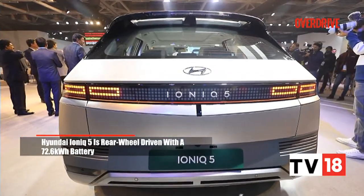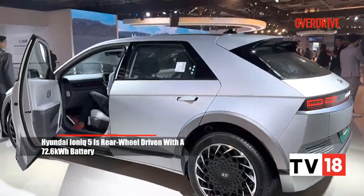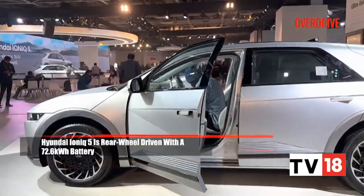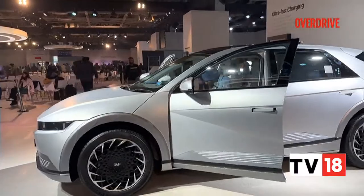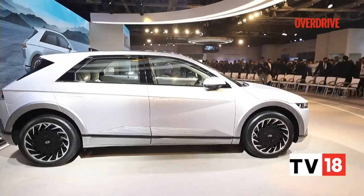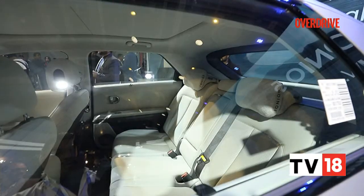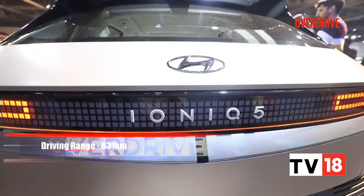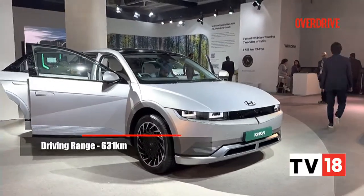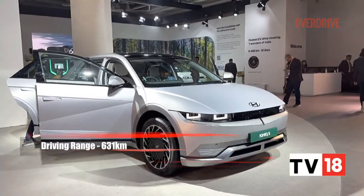In terms of the battery capacity, it runs a 72 kilowatt-hour battery pack. Compare that to a 77 kilowatt-hour on the EV6 from Kia. It also puts out lesser power, around 214 PS. So with the lesser power, despite having that smaller battery pack, it actually claims a longer range, 631 kilometers ARAI certified. That's the range that the Ioniq 5 is claiming. So overall, I think it is an excellent package on paper in terms of the specs and in terms of the design.